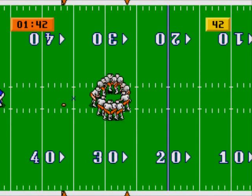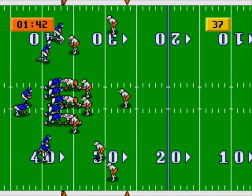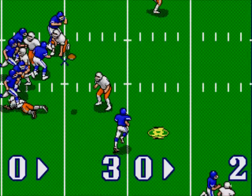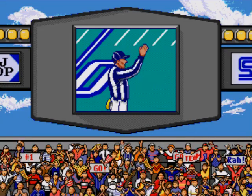Indianapolis takes possession on the 37-yard line with 1:42 left in the third quarter. Puts it up. A great catch. Good execution. Brought down. 1:36 remaining in the third quarter.